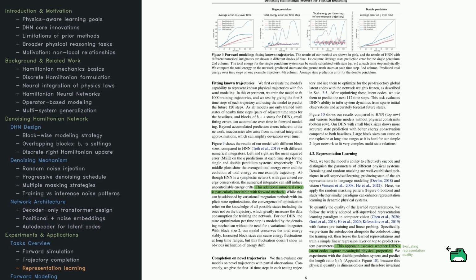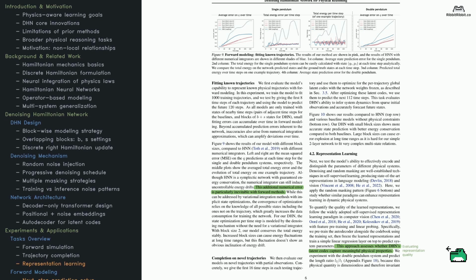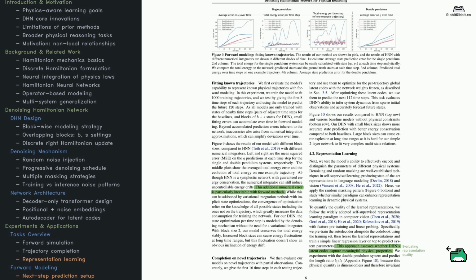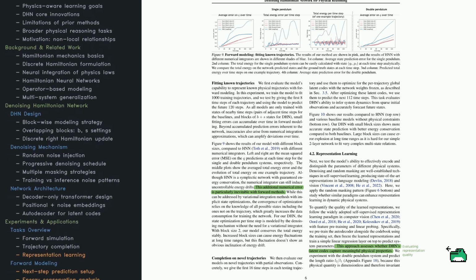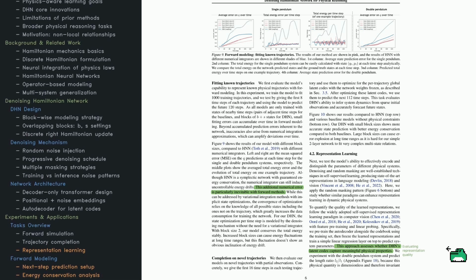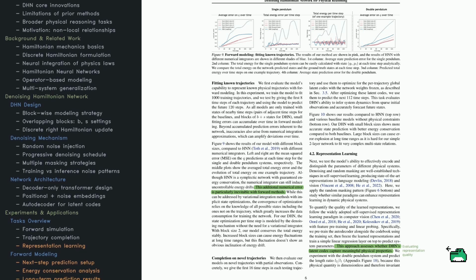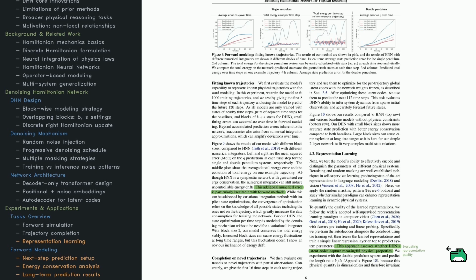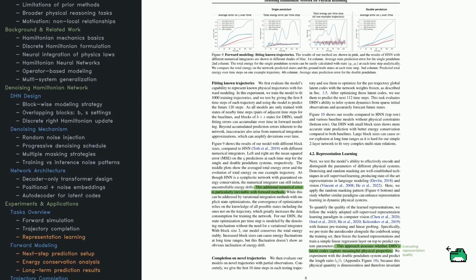How well does DHN handle forward simulation? They put it to the test on 1,000 trajectories from these pendulum systems. The model sees the first 8 time steps and must predict the next 120. Look at figure 9 here to compare DHN to several baselines like HNN and simpler neural networks. On the single pendulum, DHN shows lower error over extended timescales and conserves energy more faithfully. Traditional methods can accumulate tiny errors that blow up over many steps, but DHN's denoising helps keep it stable.